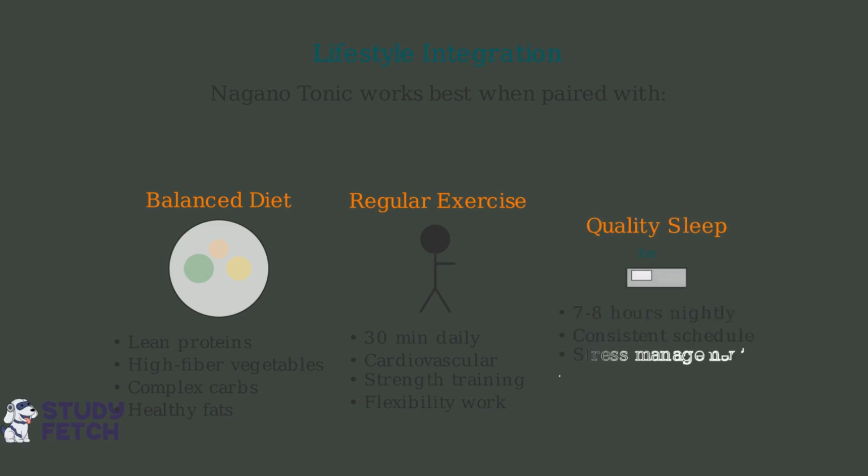Quality sleep and stress management complement the tonic's effects. Aim for 7 to 8 hours of sleep per night and practice mindfulness to manage stress levels. Before starting any new supplement regimen, it's important to consult with a healthcare professional, especially if you have existing health conditions or are taking medications.